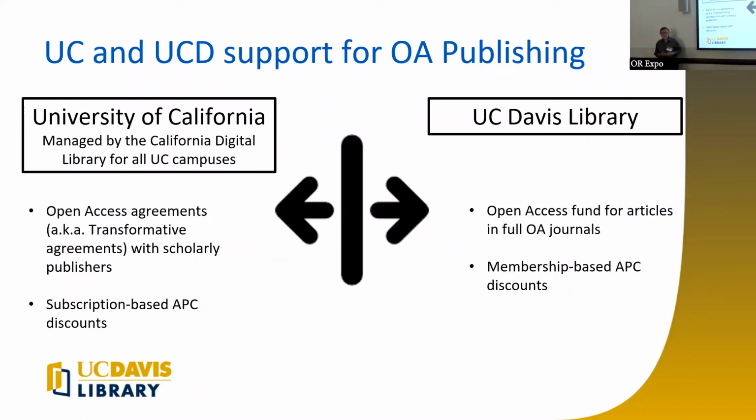At the University of California and at the University of California, Davis, we support open access publishing. And I put a big divider here between these two forms of support for open access publishing, because people mix it up all the time. So there are really two different routes of support that we have here at Davis.